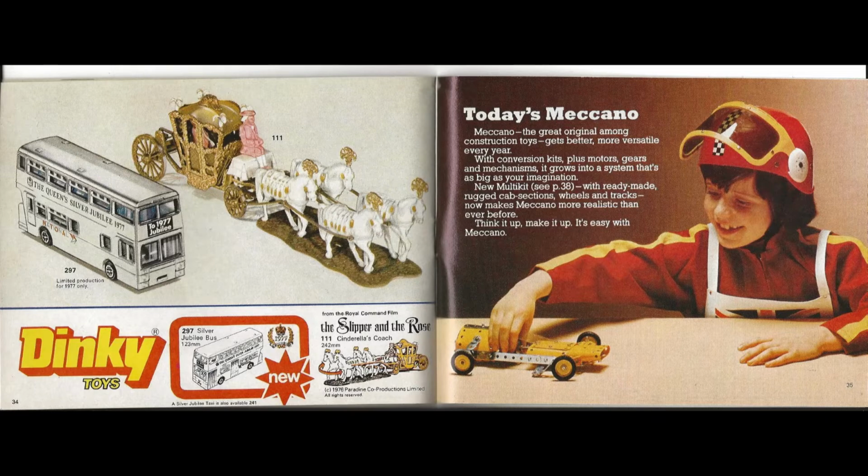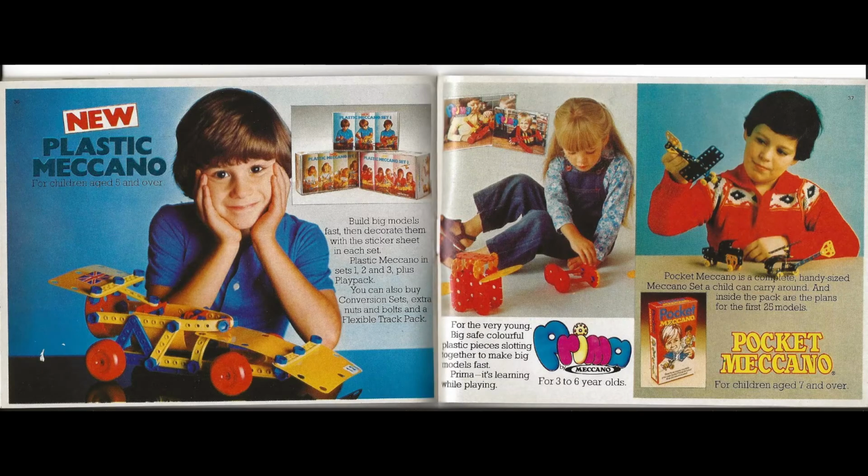And then, of course, we switch over to the Meccano ads, because Dinky was only actually a brand of Meccano. So Meccano actually owned them. Well, they didn't even own them, because it is literally just a brand, so they're just a sort of subset of Meccano, basically. So, again, we've got the kids coming to it again. More kids. Now, that plastic Meccano looks awfully familiar to me. I think I might have had some of that plastic Meccano at one point when I was very little. Quite possible, I think.